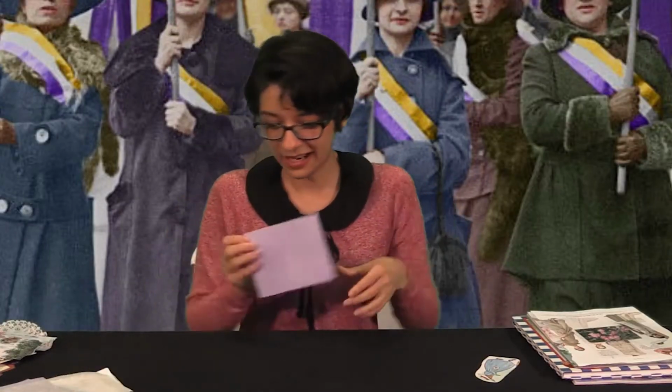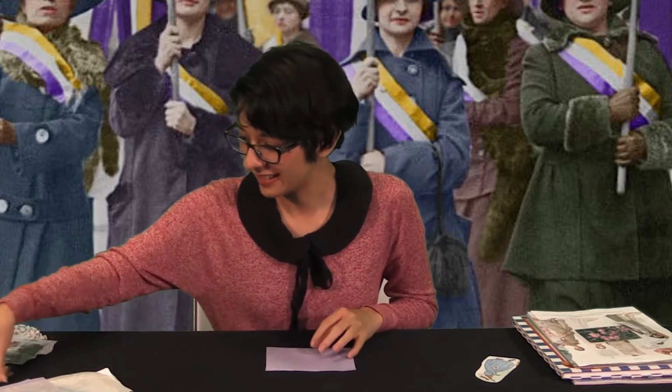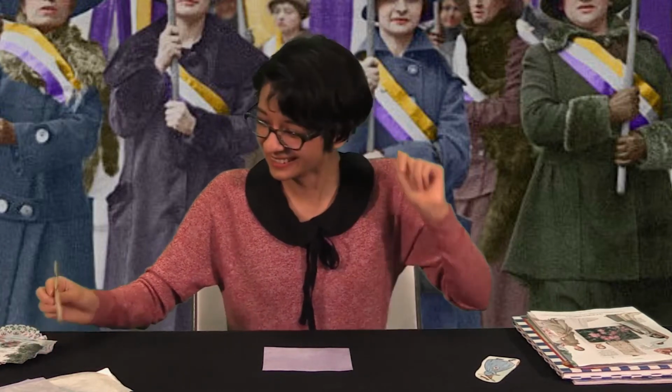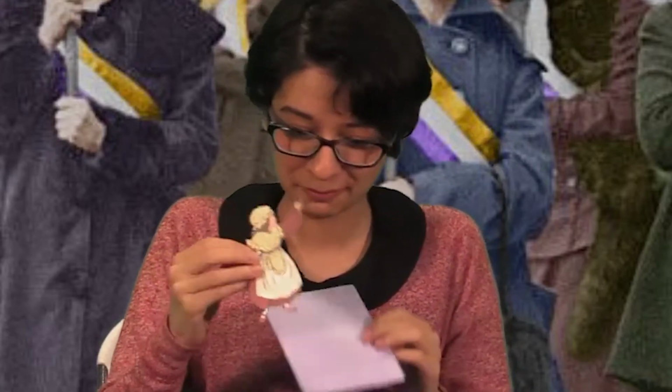So for this one, I decided to use my purple pastel linen paper. And then I already cut this one out because it takes me a long time to cut things out. When I was a kid, I was really bad at cutting things out, but now I'm good at cutting things out. So if you're bad at cutting things out, you can get better. So right here is, I picked this girl because she had a very powerful stance. And I thought that worked well for our message of women's suffrage.